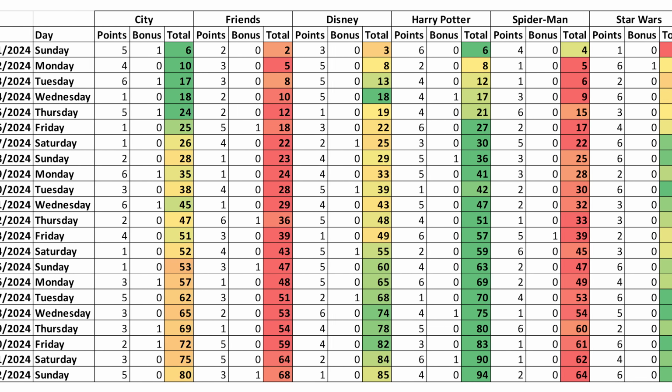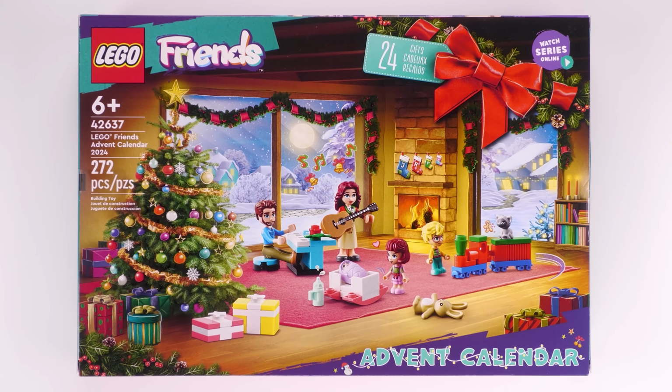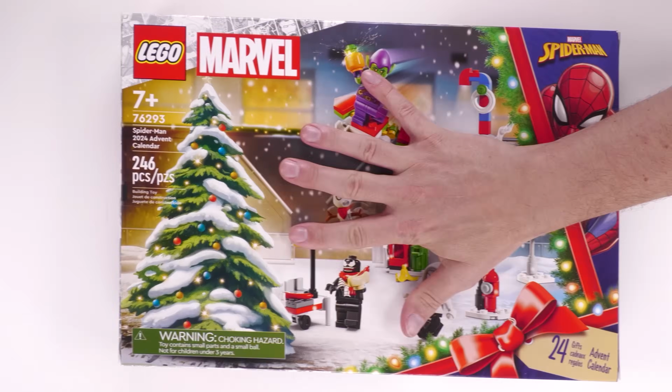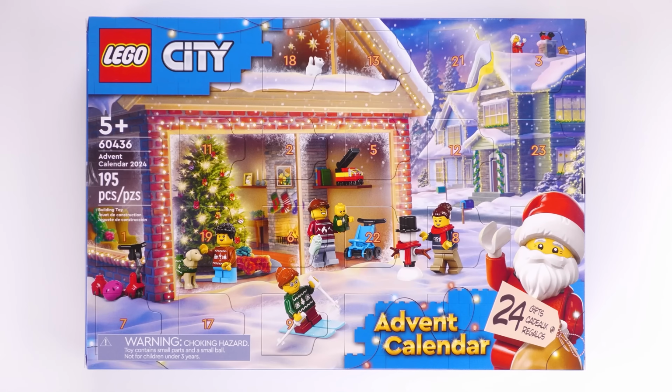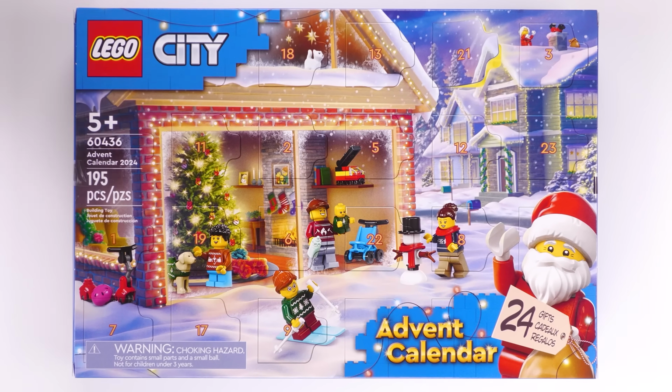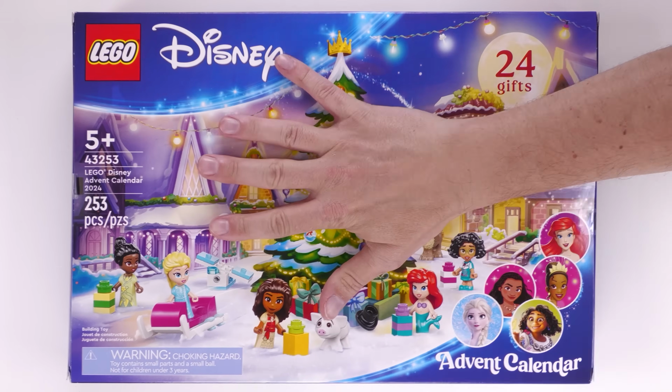So on our penultimate day, it's time to answer the question, how have today's points changed the leaderboard for Advent Calendar of the Year 2024? In last place with 70 points are those LEGO Friends. But also in last place with 70 points is Spider-Man. In 4th with 83 points is LEGO City. And with a 3-point advantage, Disney have 86.